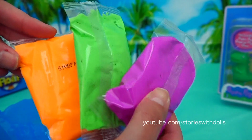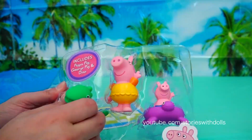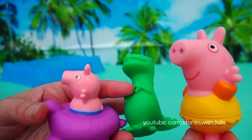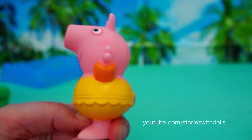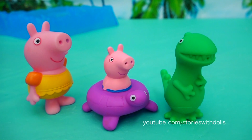And now, let's open these Peppa Pig toys. These are bath toys. You fill them with water, and they spray! The set comes with these 3 characters. Peppa Pig, who comes ready with her bathing suit and floaties, her brother George, who is also ready to go in the water with his floaty, and it also comes with George's dinosaur that's going to come with them to the Enchanted Island. And now, let's make the Enchanted Island so Peppa and her brother can go on vacation!